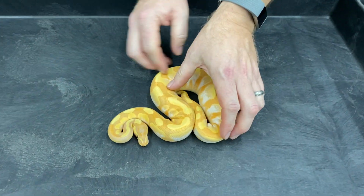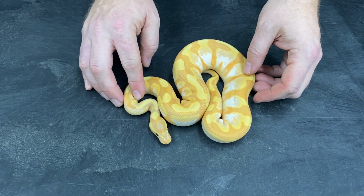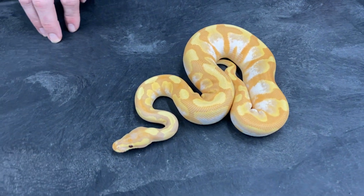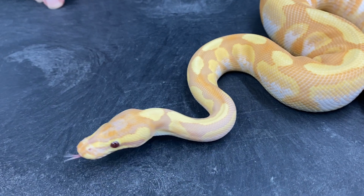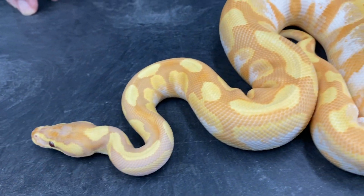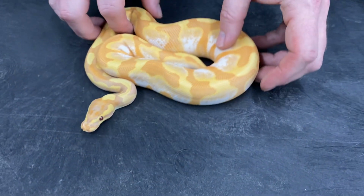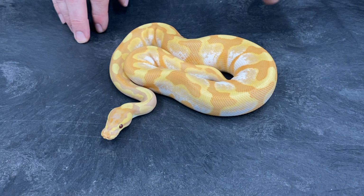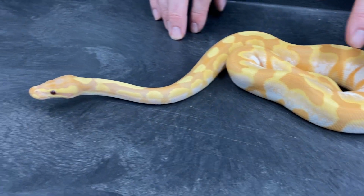This is an Ultramel banana calico Inchy yellow belly. I'm not 100% sure about the yellow belly part of it, but I'm pretty sure. This snake is so much brighter than a normal one without Ultramel in it. It's just so orange and so clean. It won't get any of the black speckling.